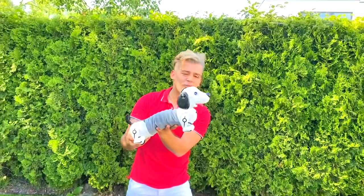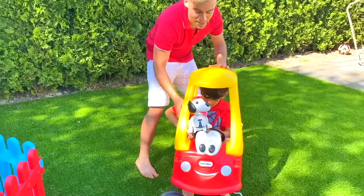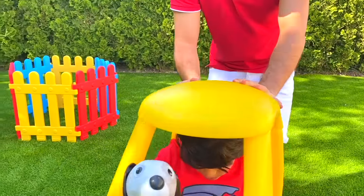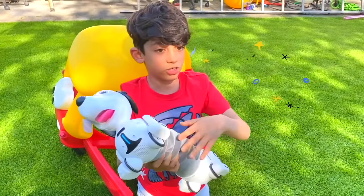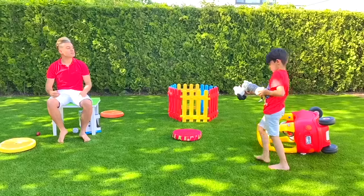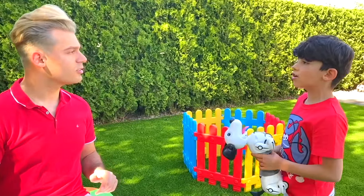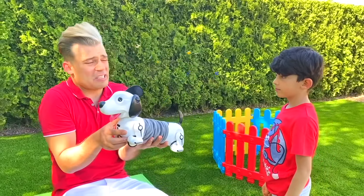Dog, do you want to drive the car? Here, let's go. Jason and you can drive the car. Yippee! Yay! We are driving the dog. Huh? This dog doesn't work anymore. It is a robot dog. Oh, no! This is not a real dog. This is a robot dog. Yeah, it's a robot dog.